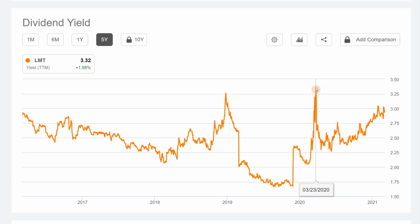If you had snatched up a couple shares of Lockheed Martin, you would have basically been getting paid a 3.3% dividend yield. And as the price continued to recover and finally leveled out back to the 2%, you can see that the trend is actually going back up now because the market is correcting. Lockheed Martin has been going down some, and that's why I've been buying it as well. I'm capturing almost a 3% dividend yield, so I am really happy with that.